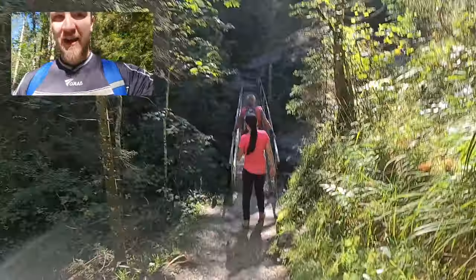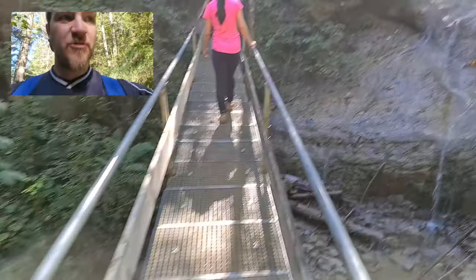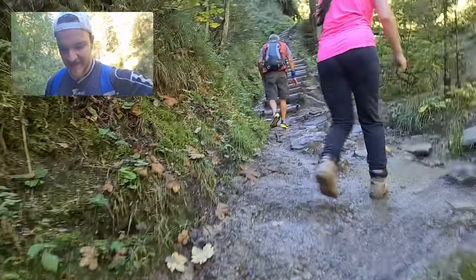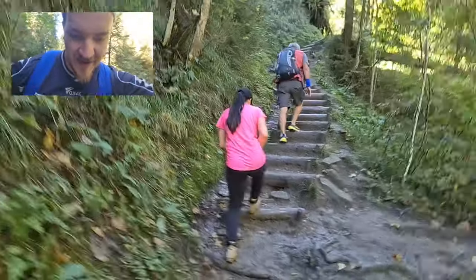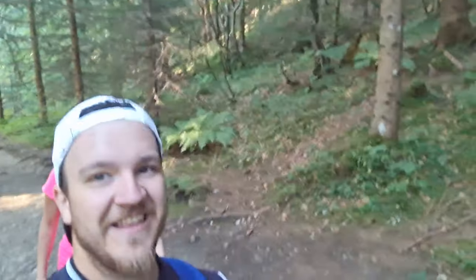Guys, a really cool thing on this walk is that everywhere you are going, there are such bridges where you can look down and you will be able to see the waterfall and everything. But sure, it's bad for the people that are afraid of heights, but they are made so that they are not so dangerous. So it's a lot of fun. And Nicolette, how do you feel?